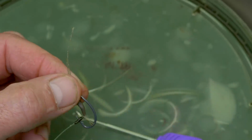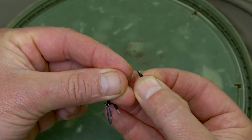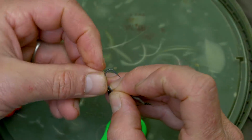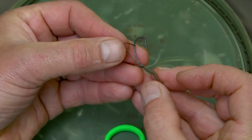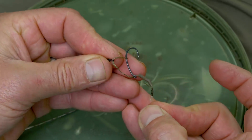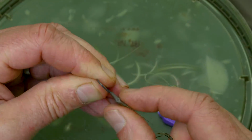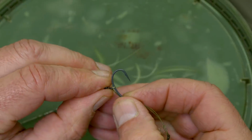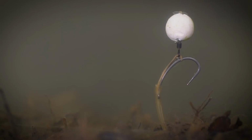You pull that through. I then thread on a tiny little micro swivel, and then the end of that loop goes over the point of the hook to pull back, and that's effectively my little, if you like, D-rig section. I then push the kicker back up and onto the shank of the hook to position it as I like it to do. You could also use a bit of 1mm silicone to do the same thing at this stage.